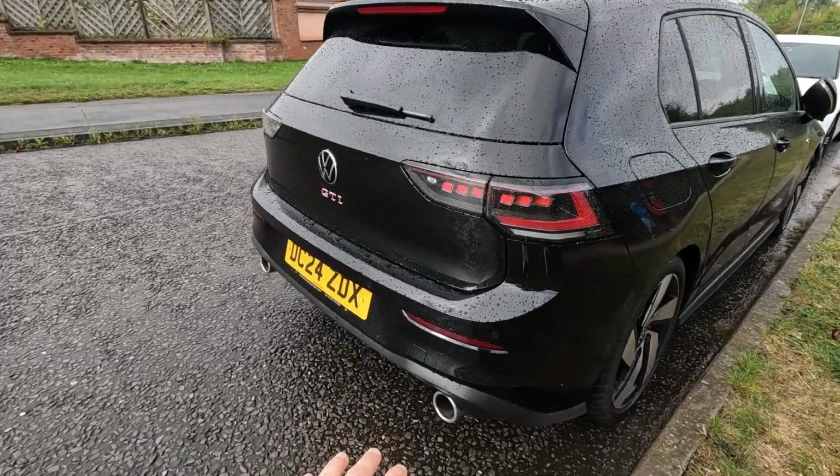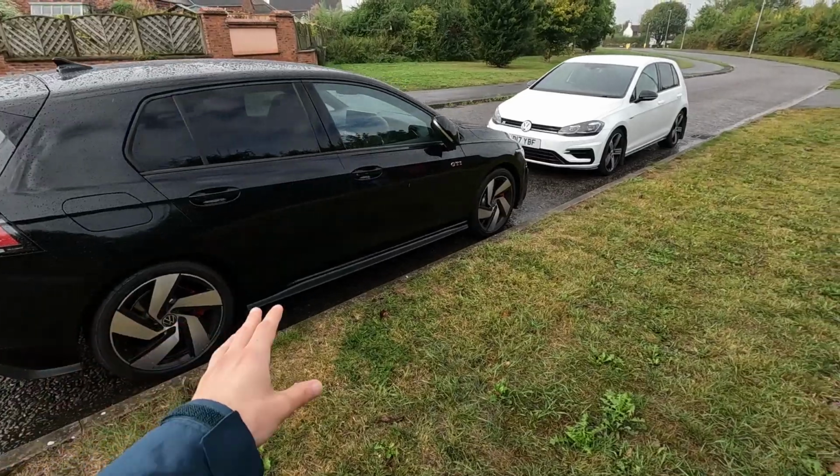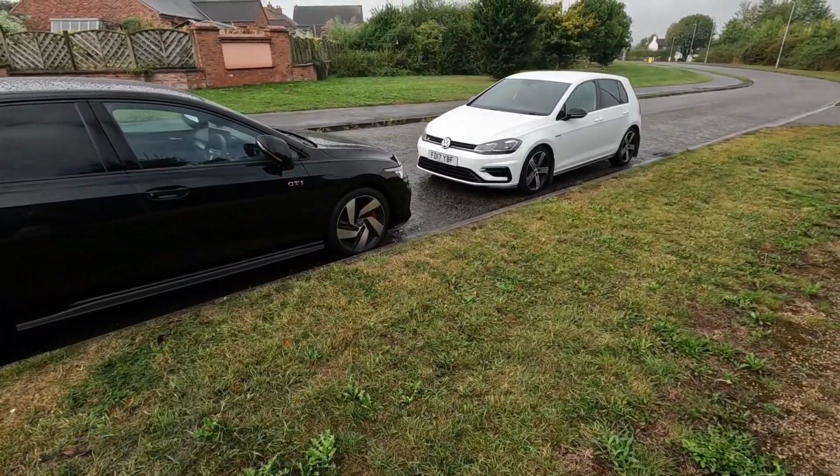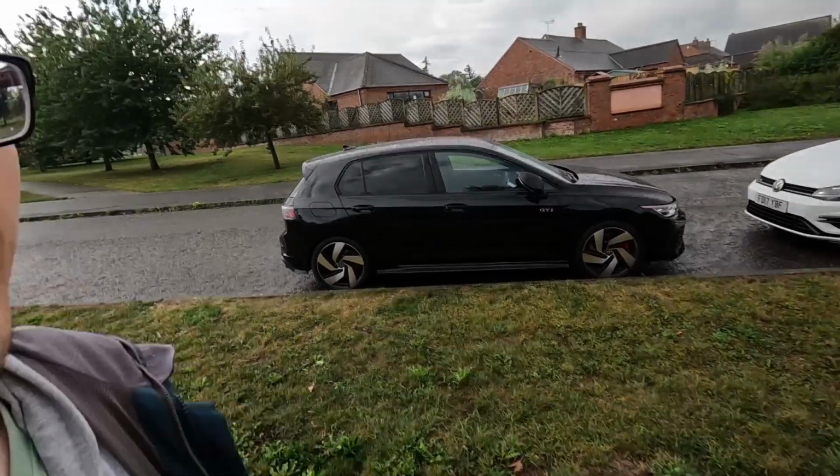And great to see real exhaust, and the burbles out the back of the GTI is really nice. Obviously that sounds a little bit more raucous, being before all the emission regulations. But two really great Golfs, and great to still have them here in September 2024.